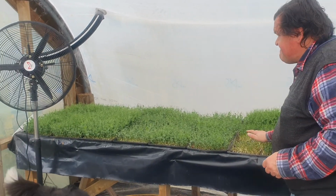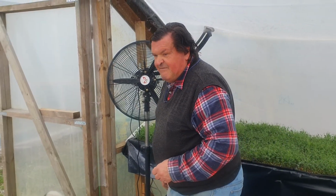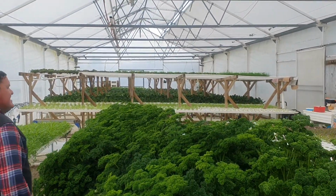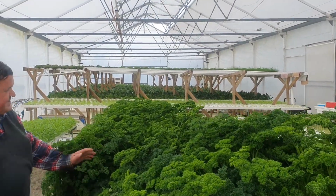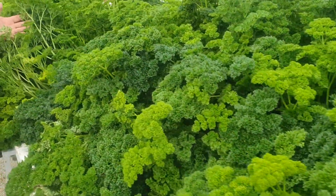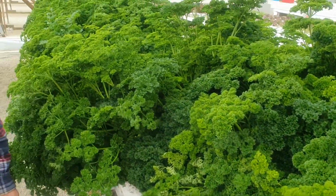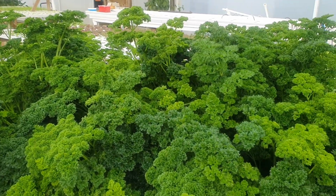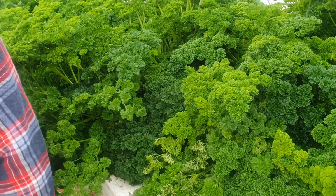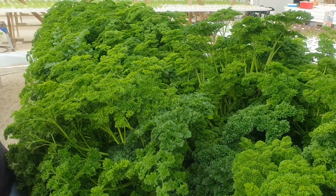Wow. We better have a look at another one. Oh, look at this! Now look, this is a forest. I could play tennis in here. That's your forest of parsley there. That'll be gone within about 2 weeks. It'll be hammered. I'll pick it, and then it just grows again and again and again.